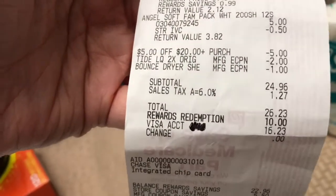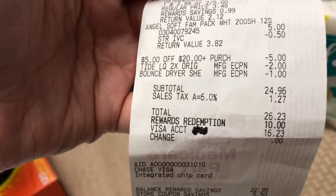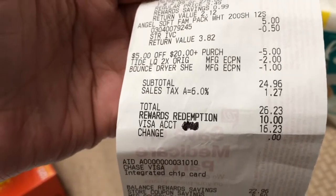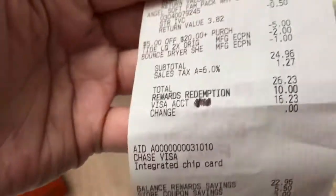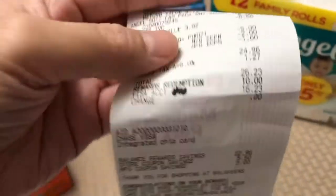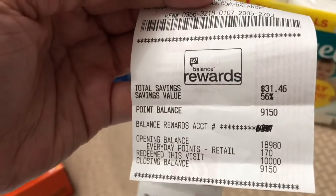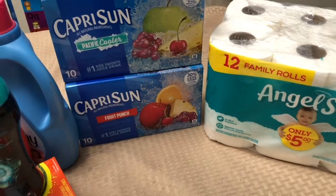Then my subtotal is $24.96 and $1.27 tax. So the total is $26.23. Then I redeemed $10. So my final out of pocket is $16.23. And then I get back 9,150 points, because there's no reward that I can avail for the second.